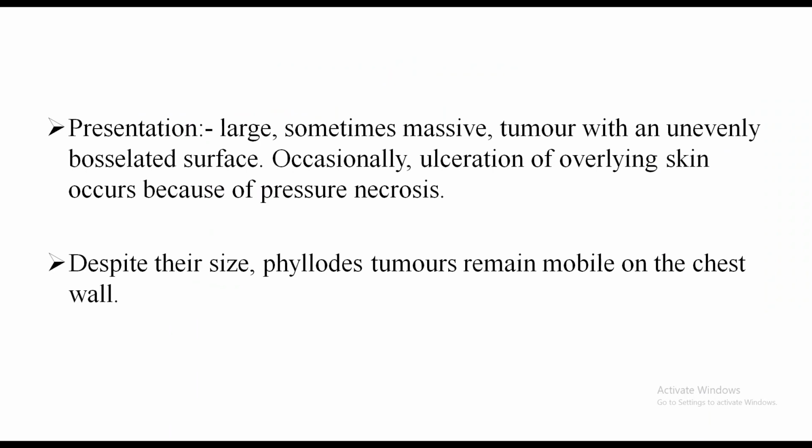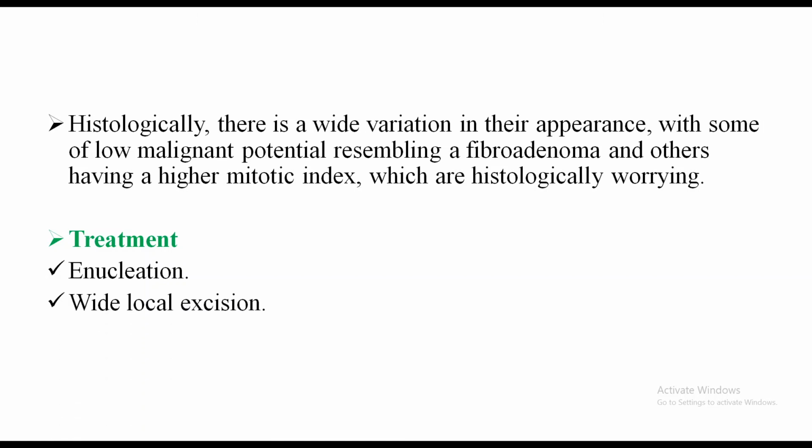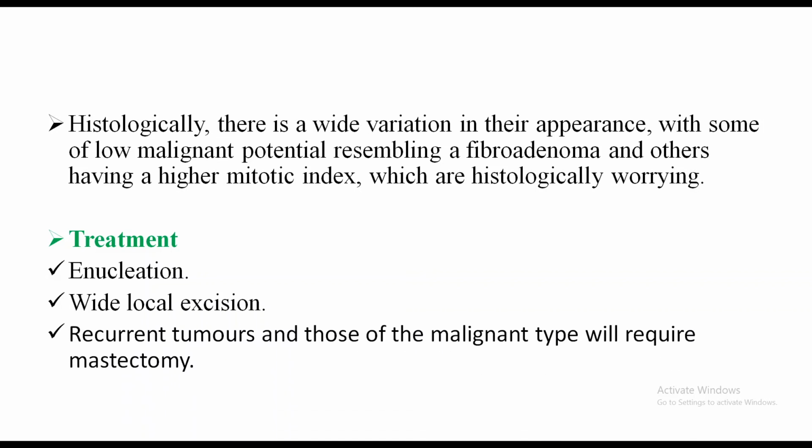Despite their size, these tumors remain mobile on the chest wall. This is an important thing to note. Histologically, there is a wide variation in appearance, with some of low malignant potential resembling a fibroadenoma and others having a higher mitotic index, which are histologically worrying. The treatment is enucleation, but we should not favor enucleation. At least we should do a wider local excision. But when the tumors are recurrent, and those of malignant type, they will require mastectomy. So thank you so much.